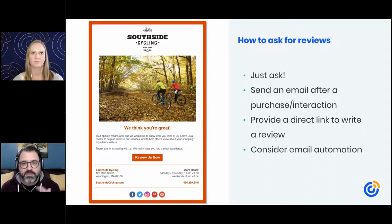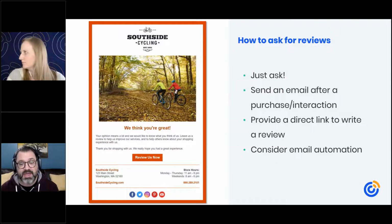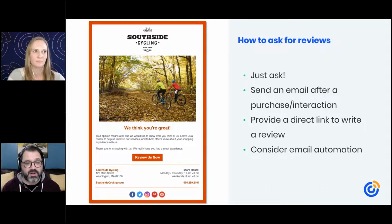Give people those direct links to do that when you're doing those things. Consider using a tool like email automation. Constant Contact, of course, offers ways for you to do that. I think you can also think beyond just the list here, and think about how you use social media to make people aware that you're on these different platforms, where you're having an interaction with somebody. If they had a good interaction with you there, you can say, we'd love it if you shared this interaction, or let people know about your experience over in this place.